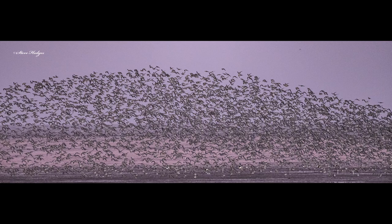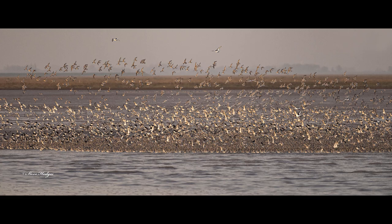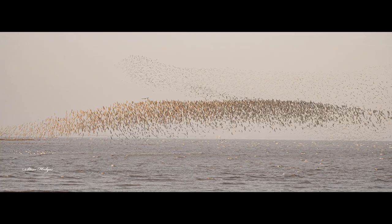The birds in these huge flocks are mainly knots, and they're a medium-sized wading bird, and they're fantastic little birds actually. They're a migratory species, and they migrate over huge distances. So the knots breed in the Arctic Circle during the summer months, and then they spend the winter on estuaries in Europe. And as I say, here we're at the Wash, which is a huge estuary on the Norfolk Lincolnshire coast.